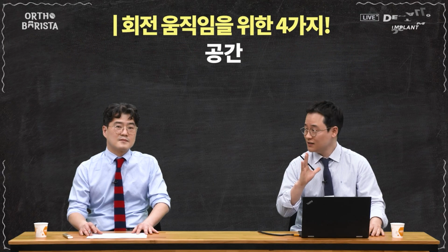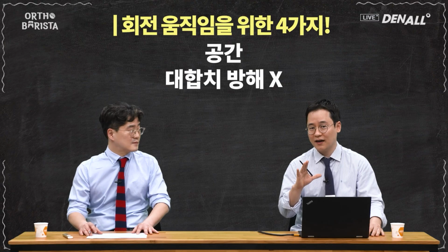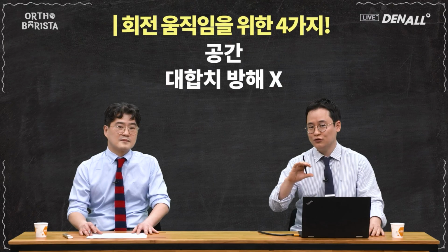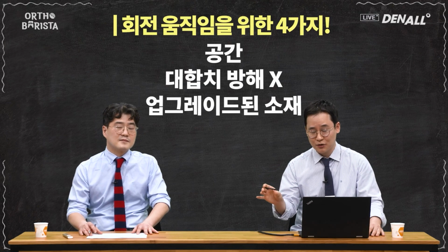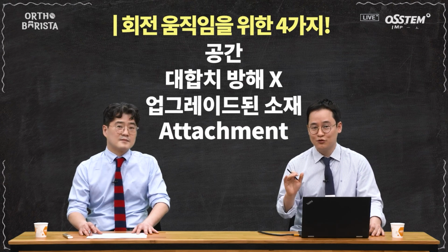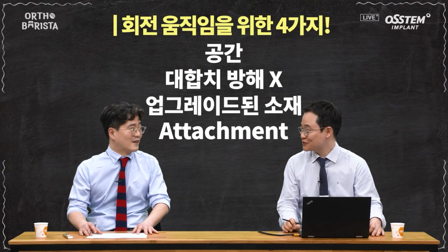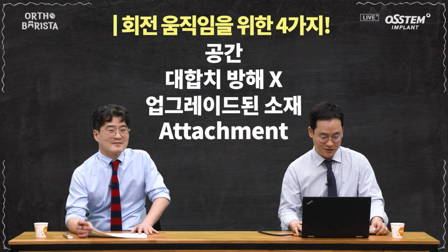Firstly, space is necessary for rotation to occur. For rotational movements, the opposing teeth must not interfere with the rotation. Additionally, upgraded aligner materials can enhance rotation, and attachments, when applied, can significantly improve rotational efficiency. These are the 4 key factors I wanted to highlight. They are key points. This summary is based on my personal experiences.